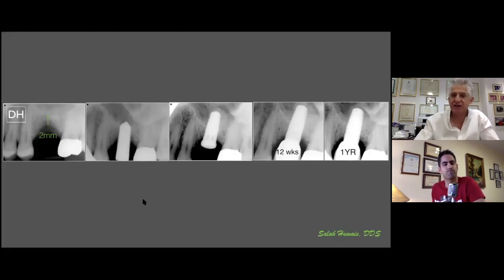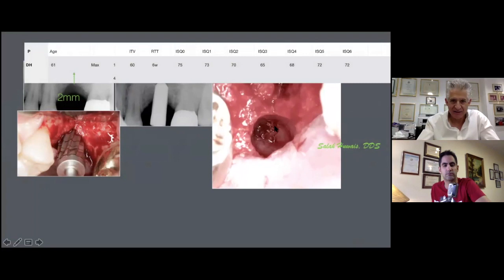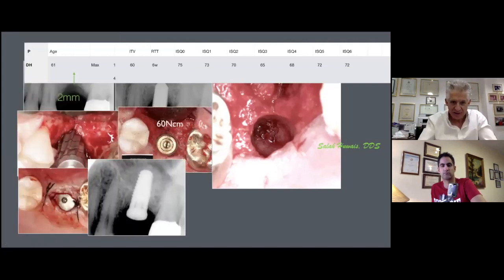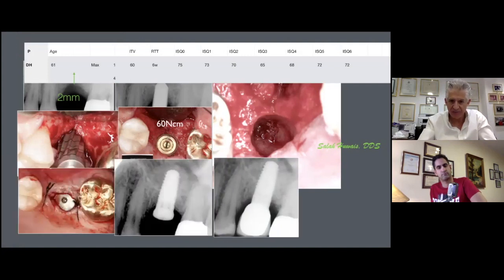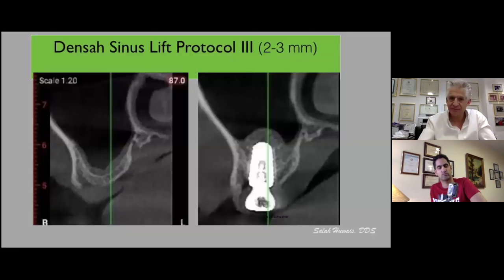So here is a case, 2 millimeter height, enter with the 4 millimeter drill in this case, not with the 3. There's your implant there. There's allograft, 12 weeks, 1 year. Let's have a look at it again. There you see, this is still autograft. This is the patient's own bone that was pushed up. You can see 60 Newton centimeter primary stability, ISQ of, I think it was 70 something. There it is, 12 weeks, 1 year.